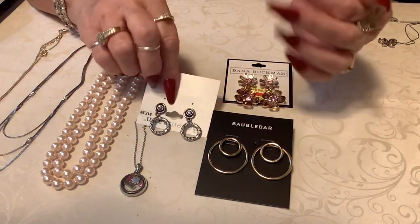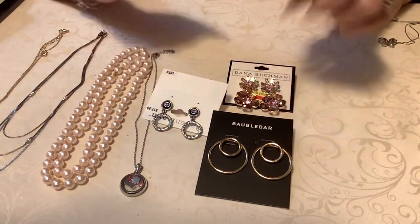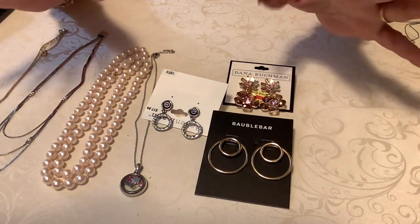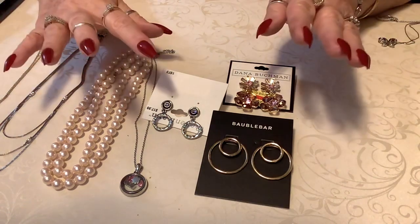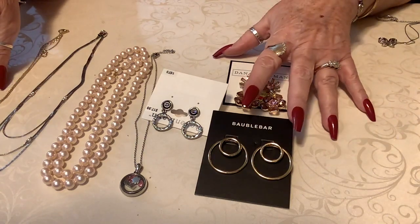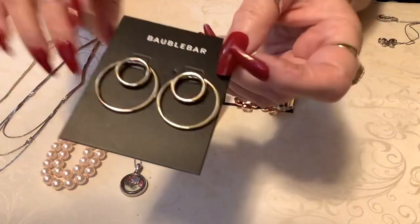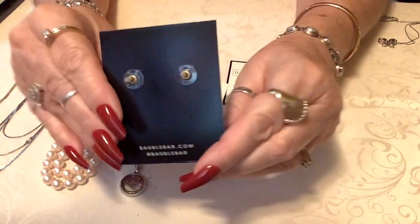So what I have here is four necklaces and three pairs of earrings. These were all in the blue box that I got. So I'm just thrilled. This set right here, and I'll show them to you individually, is $30 plus shipping, so it'd be about $34, $35. So what we've got here is Bobble Bar, and it's a gold tone.